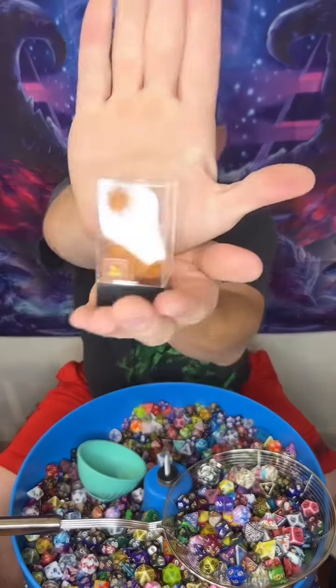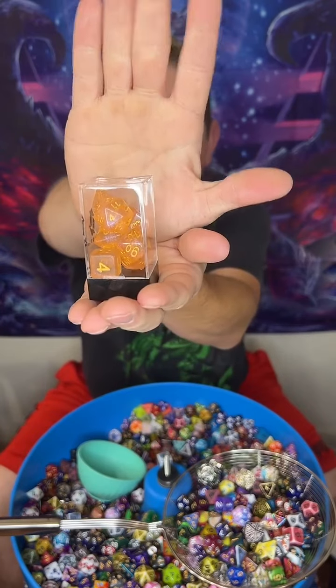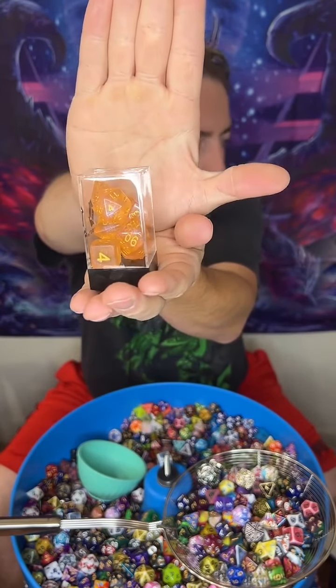And on top of that, you got another resin die. This is like a starburst. To me, it looks like a starburst right here.